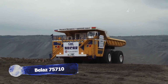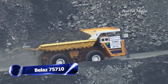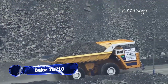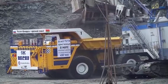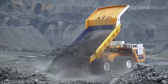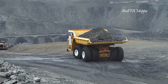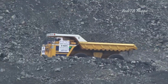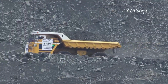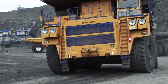Now this is a proper monster. Well, it's technically a mining dumping truck, but let's be real, it looks like a proper monster. It's so big that it could probably carry a building or two on its back without breaking a sweat. 6 times as powerful and produces 24 times more torque than an F1 car, the Belaz 75710 is almost 10 meters tall, 20 meters long, and weighs a crazy 450 tons.